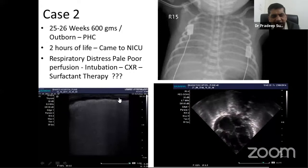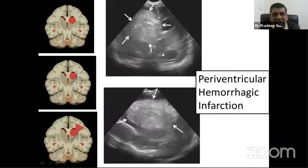But when we are talking about a 25-weeker, outborn, 600 grams, this baby's brain ultrasound was done immediately. And it shows massive periventricular hemorrhagic infarction. With this massive periventricular infarction, it becomes very difficult for anybody to continue the future treatment. This ultrasound has helped me in prognostication of the care of this baby. As a 25-weeker, outborn, 600 grams, we are not keen now to continue the care and not to give surfactant therapy also. We explain to the parents about the future outcomes, and then take the decision. So this is where the utility of cranial ultrasound for prognostication is very helpful.